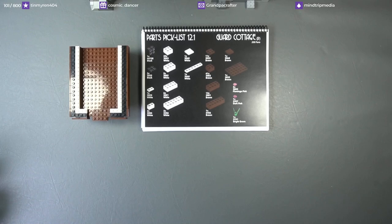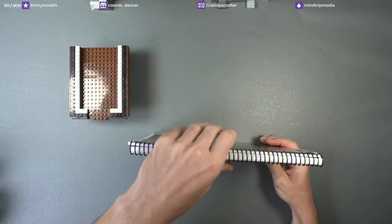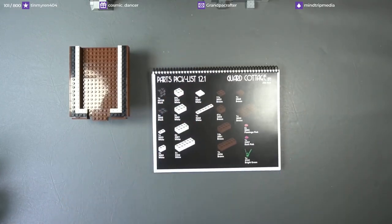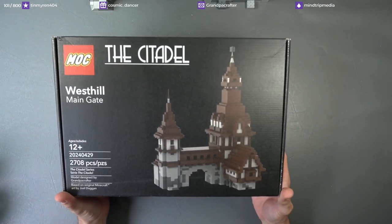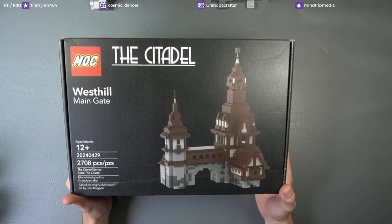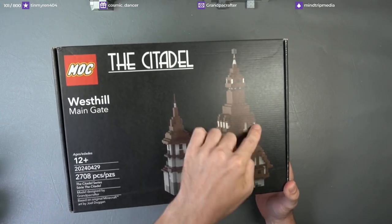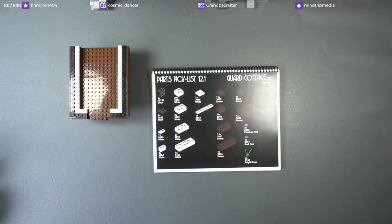We are kicking off the afternoon with another pick list on the LEGO mock set designed by GrandpaCrafter and sent in as a lovely gift. And it is the Westhill Main Gate. It is no longer something that fits on camera, so I'll just have to show you the box. It is getting quite large, and I am getting close to finishing this tower. So we are about here in the next step. So that's probably what we're doing today.